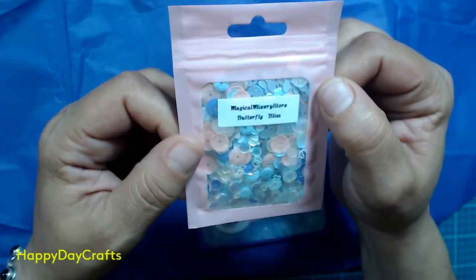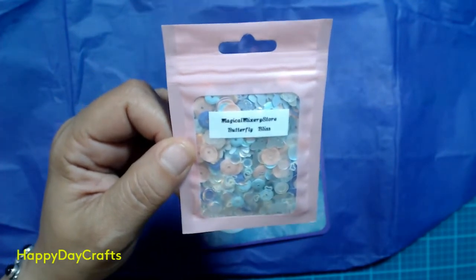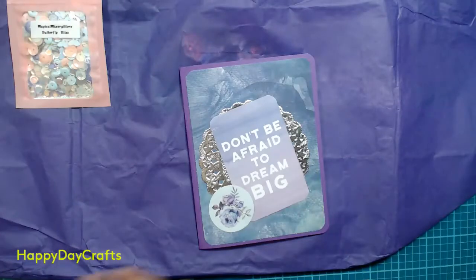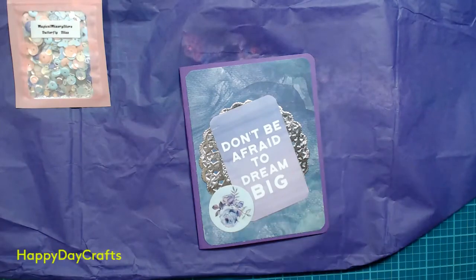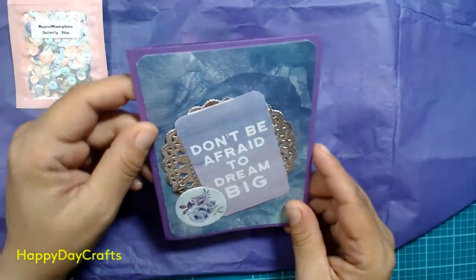So I'm gonna go ahead and zoom out so that I can focus on the card and the rest of the project. Alright, my friends, so this is a beautiful handmade card that she did, and she wrote a lovely little message on the inside.